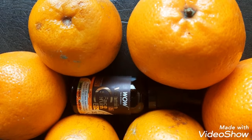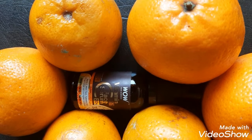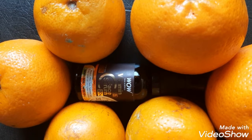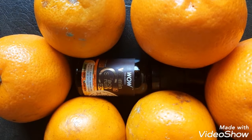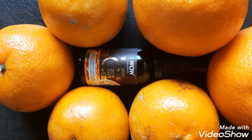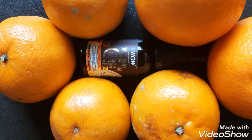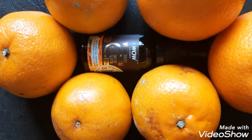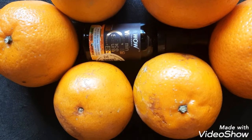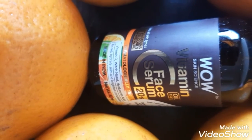After that, I use the vitamin C face serum 20%, which is an oil-free serum by Wow Skin Science. Some of the key ingredients of this face serum are vitamin C, witch hazel, hyaluronic acid, purified water, butylene glycol, and a lot more. I really love how beautiful the packaging is. This serum is priced at Rs 699 for 30 ml of the product.